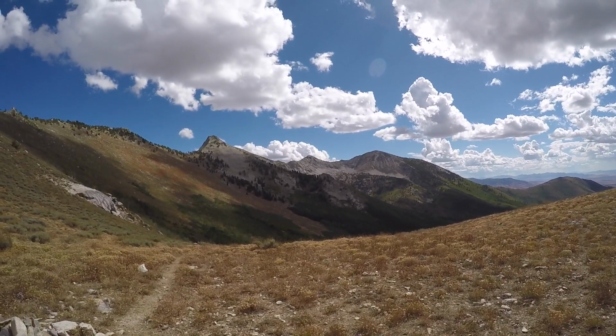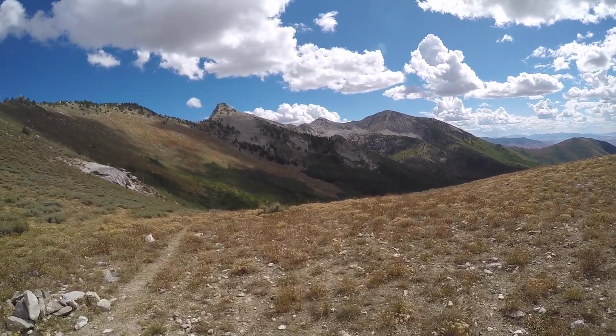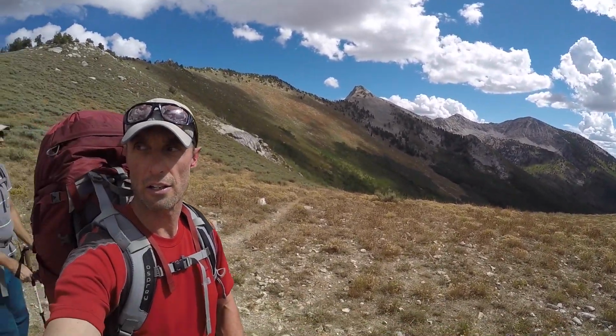We are at just about 8.5 miles. So we've only got about 1.3 miles to go, but it's all downhill. So we're looking good and feeling good.